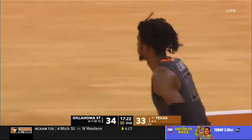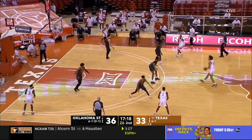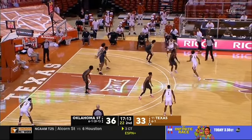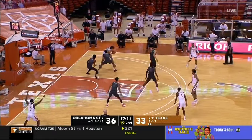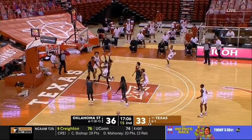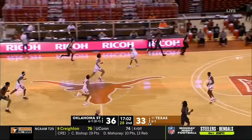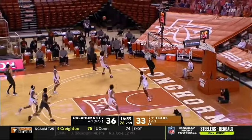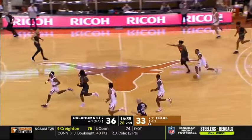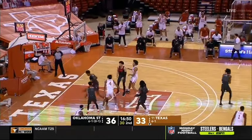That's a good finish inside by Boone. As Keelan Boone puts it down. It's simple as that. You see two missed threes, and then you see the easy finish around the basket. That's been the game for OSU. Anytime they've gotten in the paint, it's where most of their damage has been done. Ramey in the trees. The push to Boone for three. No good. I mean, OSU, 26 of 34 points in the first half came from inside the paint. Can't imagine you'd want threes at this point.